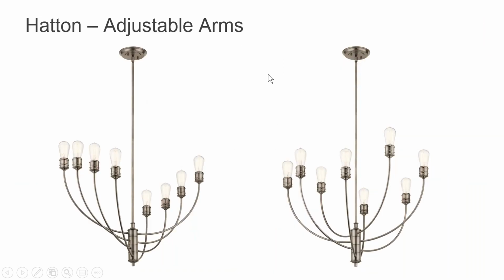We looked at this Hatton chandelier prior, but the thing that I didn't mention at the time is that the arms are fully adjustable. So if you look at the center piece right down here, 2 arms are connected to a single body all the way down. It's an 8 light. There are 2 on this first one, 2, 2, 2, and 2. And they can be adjusted in a lot of different configurations. So you could adjust them so they're almost completely flat against each other, like you see here, or you could have them completely spread out.